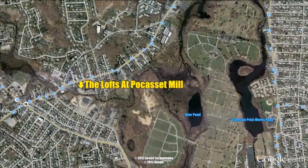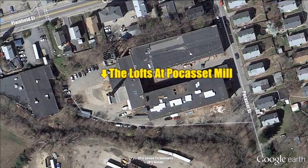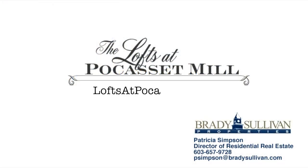The Lofts at Pocasset Mill has everything that you're looking for in a community. Make the move to your new home at the Lofts at Pocasset Mill.